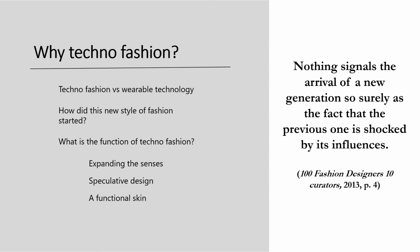When I started studying fashion in Madrid, I came across one designer, called Yingao. I will talk more about her later, and she inspired me to think about fashion as a second skin, not just something to express ourselves, but as an actual functional second skin.